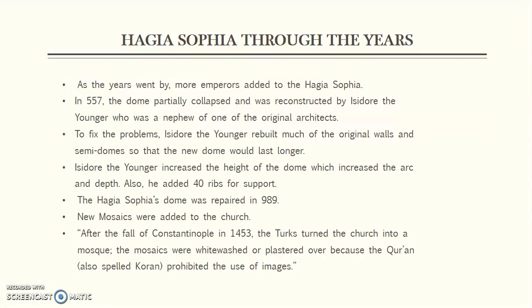Isidore the Younger increased the height of the dome, which increased the arc in depth. Also, he added 40 ribs for support. The Hagia Sophia's dome was repaired in 989. New mosaics were added to the church as the years went on. After the fall of Constantinople in 1453, the Turks turned the church into a mosque.